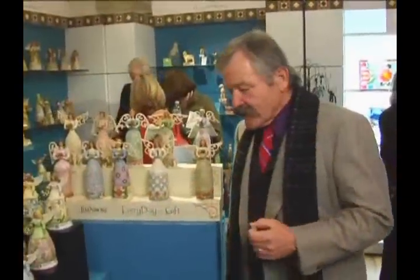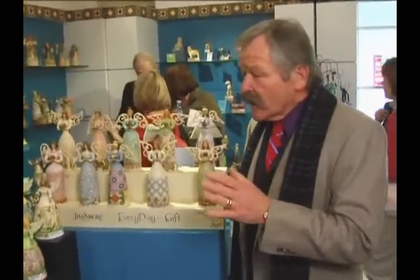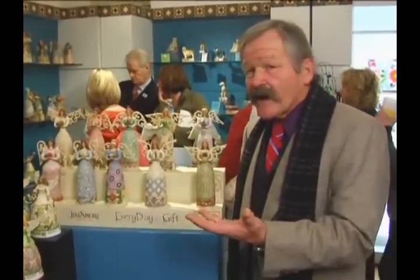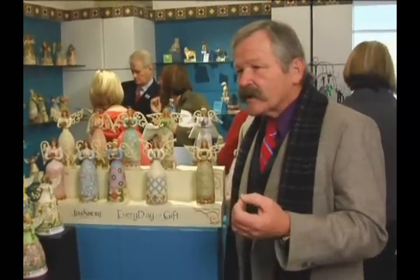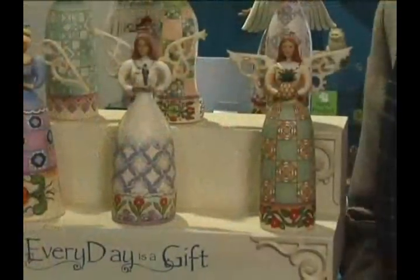This is a project that I've been working on for some time now. Everyone who's familiar with my line knows the genesis of the line is found in folk art. Folk art is typically a little more primitive than some other forms of more modern style art, and this is a good example of it.